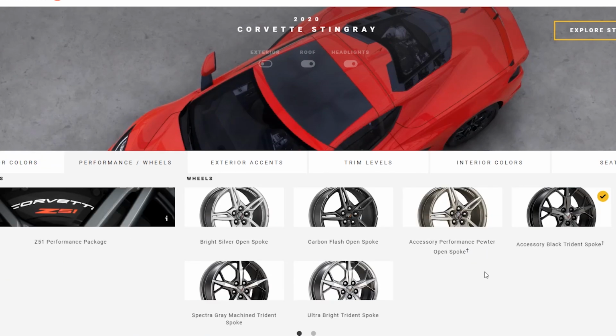From there, we can check out the performance and wheels section, and the first thing we're going to get to is a very big one, and that is the Z51 performance package right here.